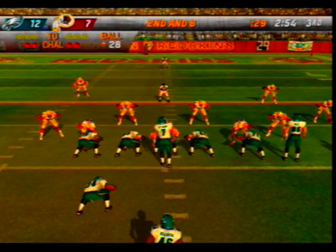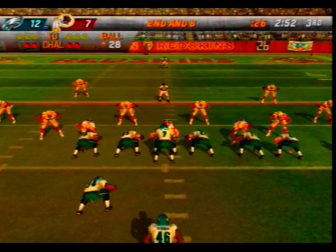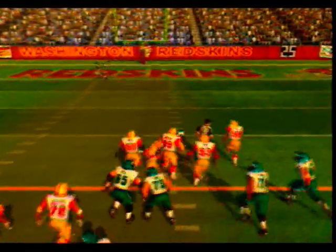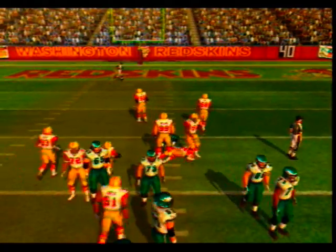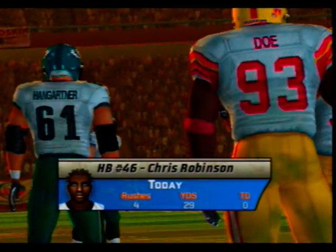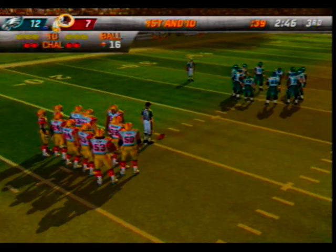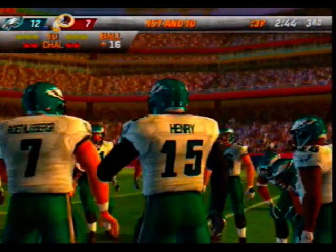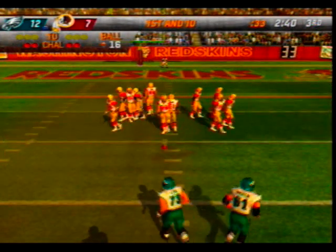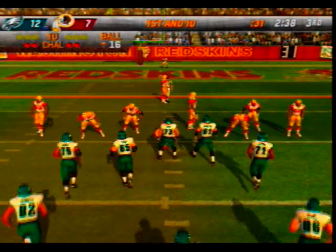Watch that screen. Hand it off. Jordan is there for the tackle. 13-yard gain on the play. First and 10. Ball on the 16-yard line.